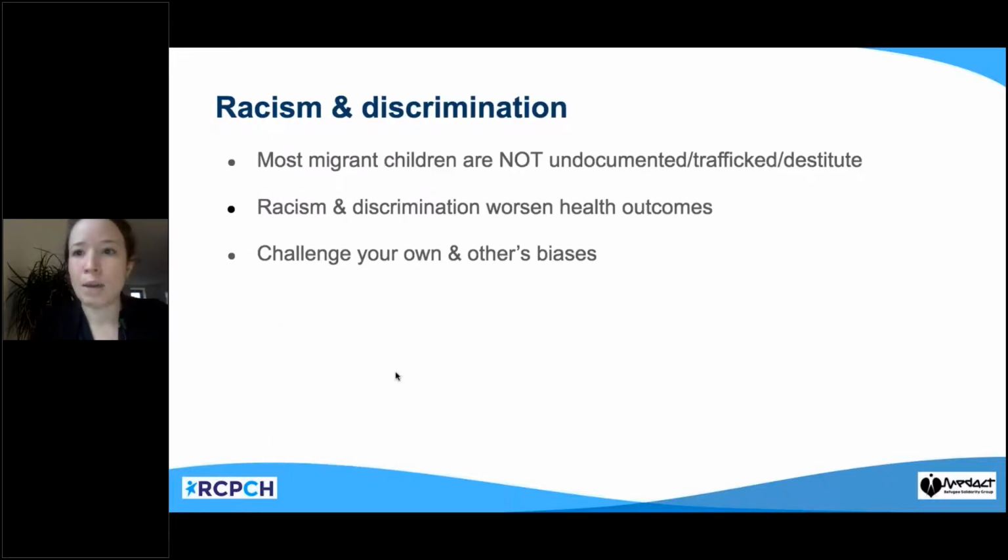And then finally, I just wanted to say that remember that there's an awful lot of racism and discrimination faced by migrant children or by children who are perceived to be migrants. We're talking a lot about very vulnerable children, but most children who've migrated are not undocumented, they're not trafficked, and they're not destitute. And we do need to remember that as well and make sure that we're not getting biased in ways that discriminate against migrant children.